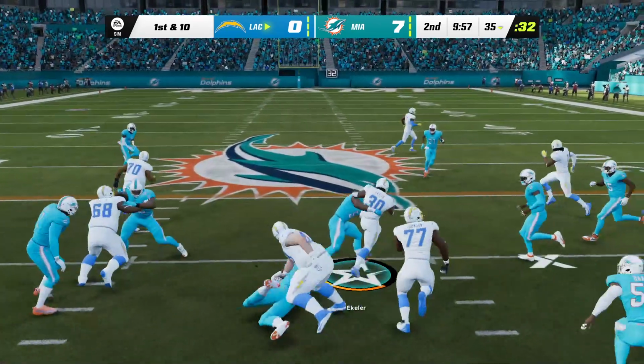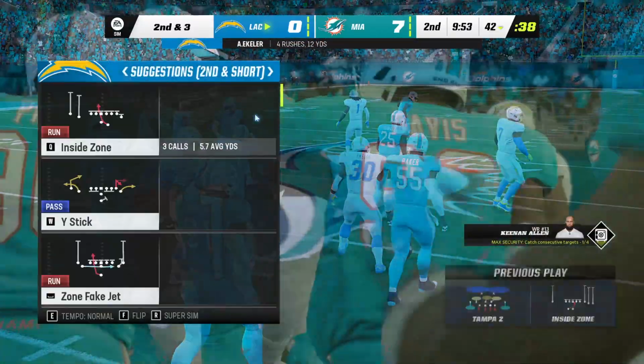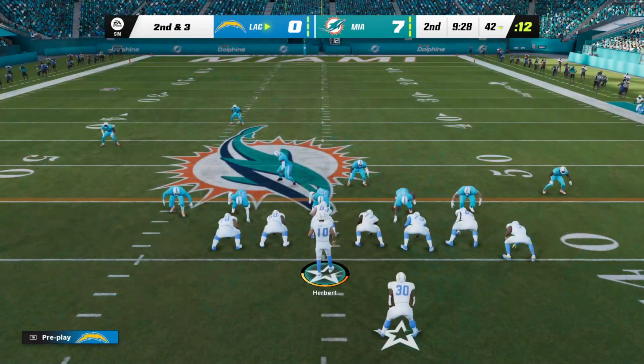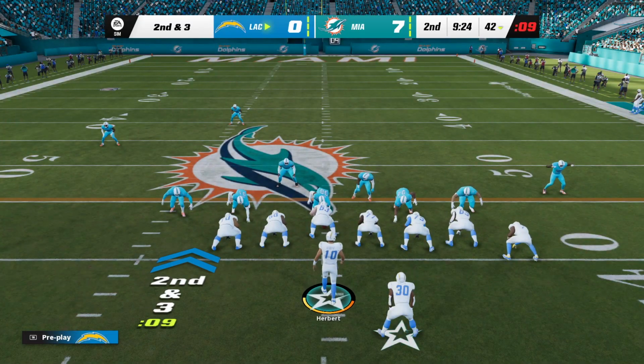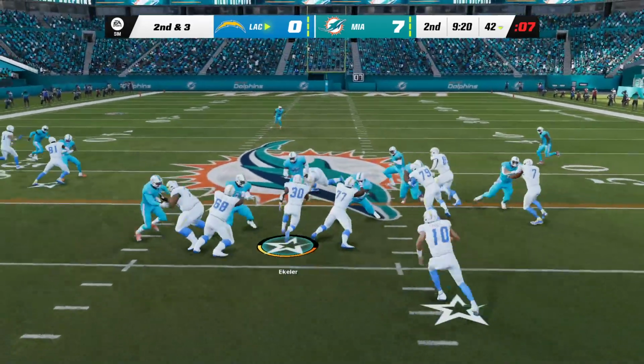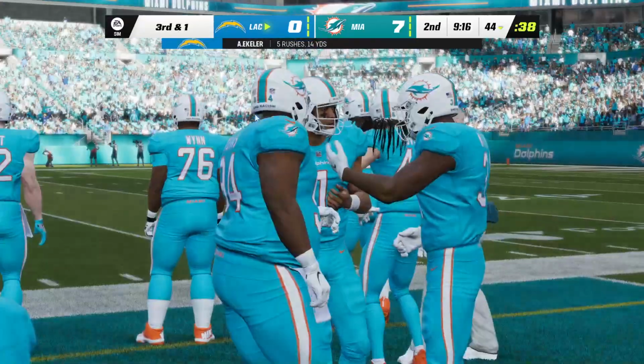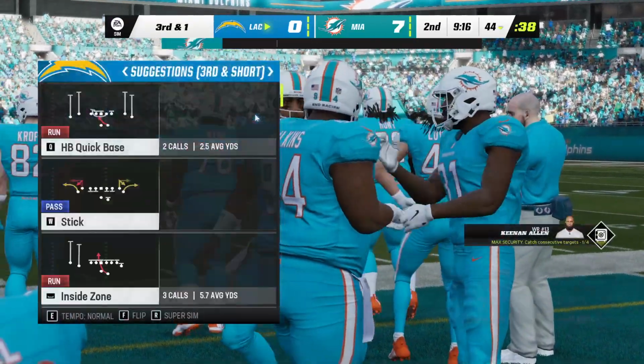Running on 1st down, Eckler. And hard running's going to get him over the 40 to the 42. It's a 7-yard carry to set them up with a 2nd and 3. It's Eckler again. And this won't be enough to pick up the first. A gain of 2, 3rd and 1.